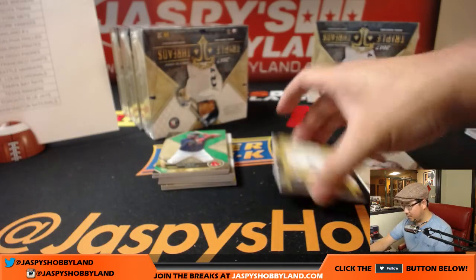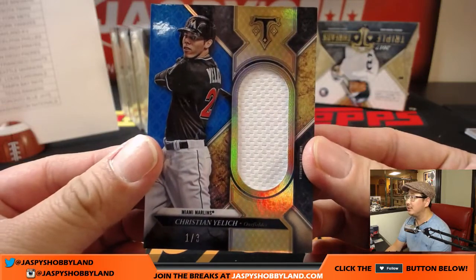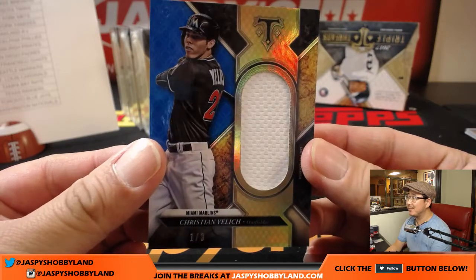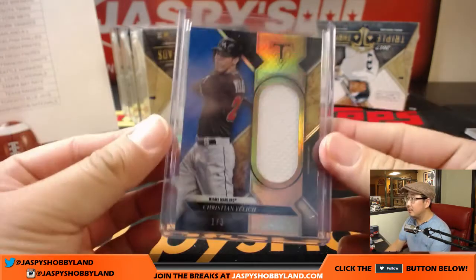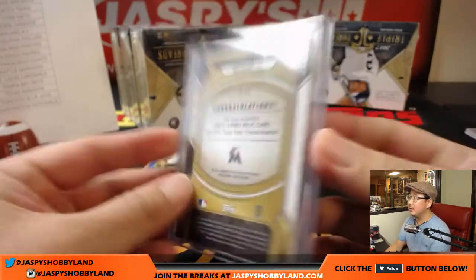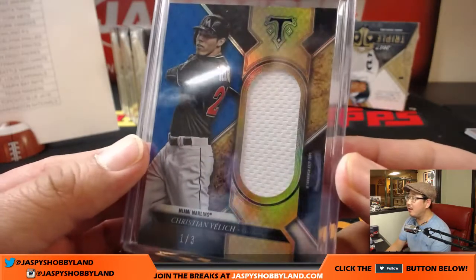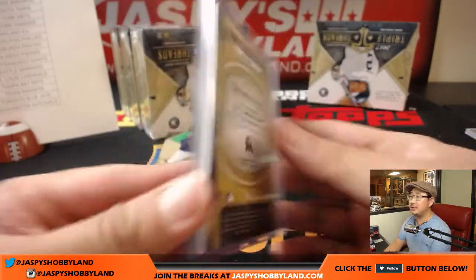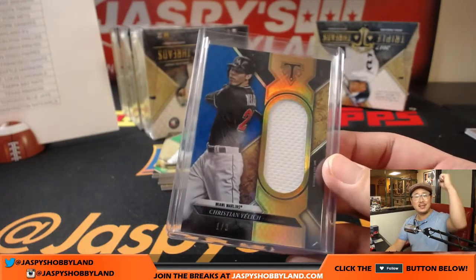And some Marlins. Christian Yelich, 1 out of 3. Great patch there. Awesome. Marlins, Jeremy Tillman. JT, a lot of great texture there. Just keeping his uniform clean, Christian Yelich. All aboard the Big Hit Express. Woo woo!